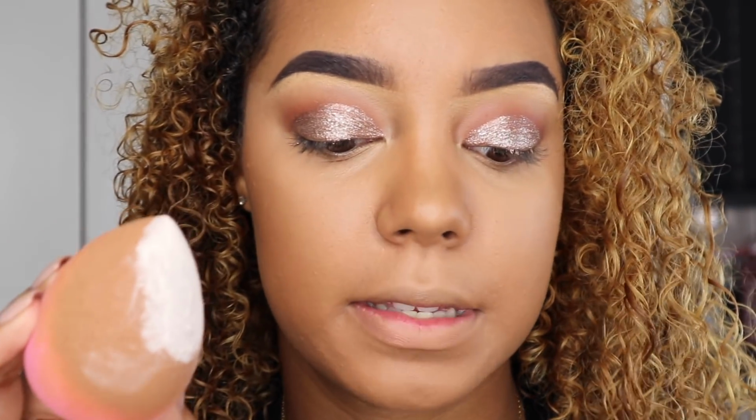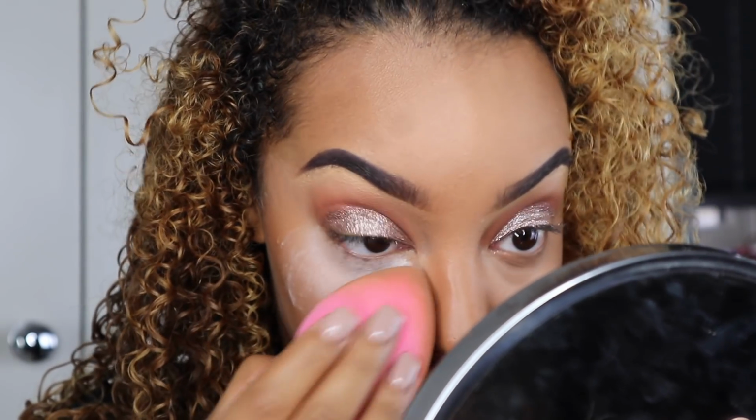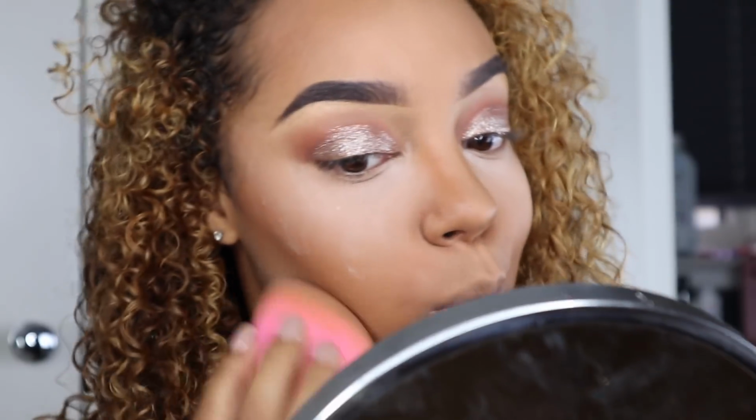Anyway, I get my damp beauty blender, dab it in my translucent powder a little bit, and dab it under my eyes.